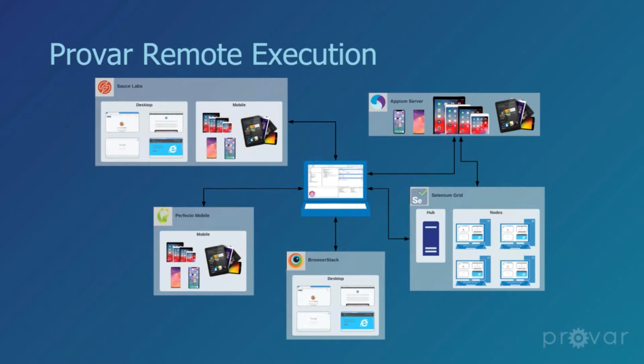So from our perspective, we're supporting Sauce Labs, whether that's desktop or mobile, Perfecto Mobile, BrowserStack, which is more on the browser side, and then also you've got the more local approach to this, where you've got Appium Server if you're wanting to run on your actual devices hanging off your machines, or Selenium Grid where you would set this up, and bigger companies may already have an investment in some of these pieces of hardware, and they can hang it off a grid that multiple people can all leverage and use within an organization.